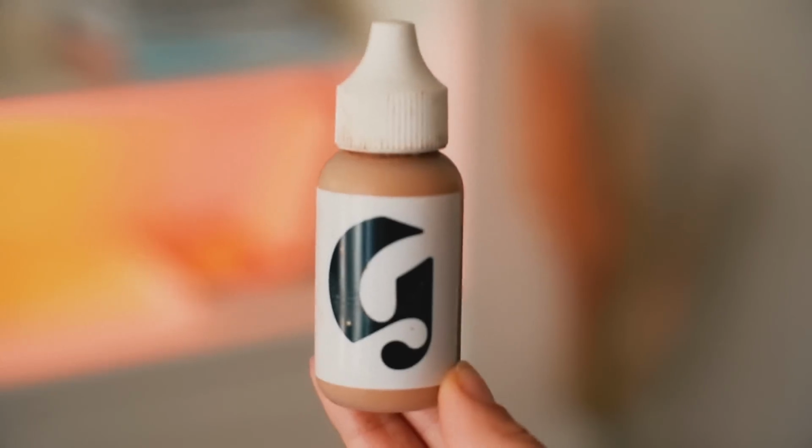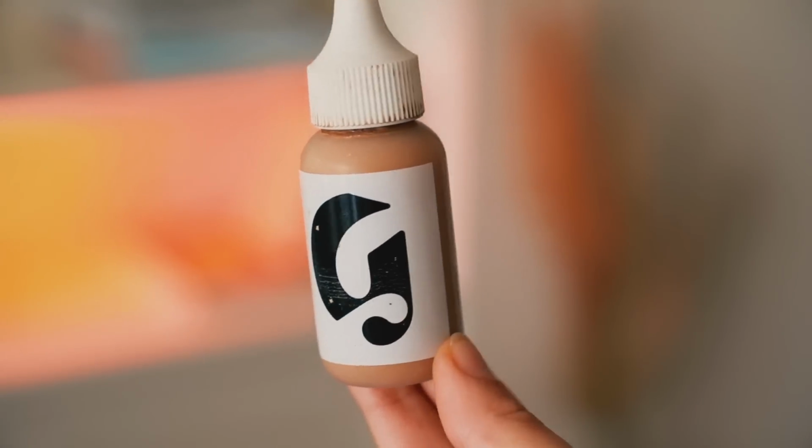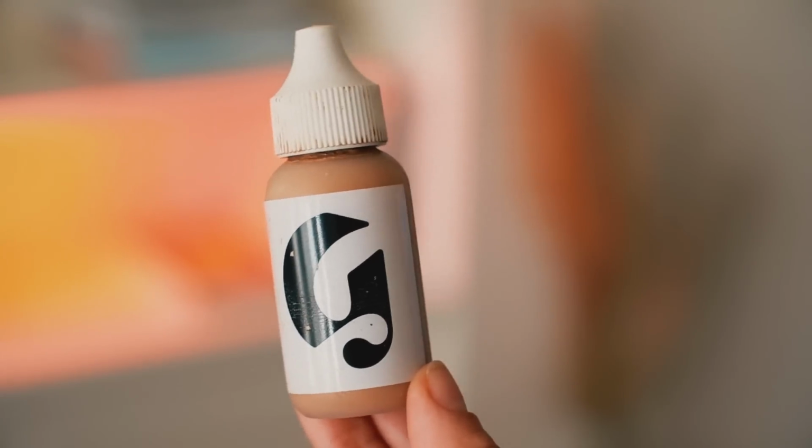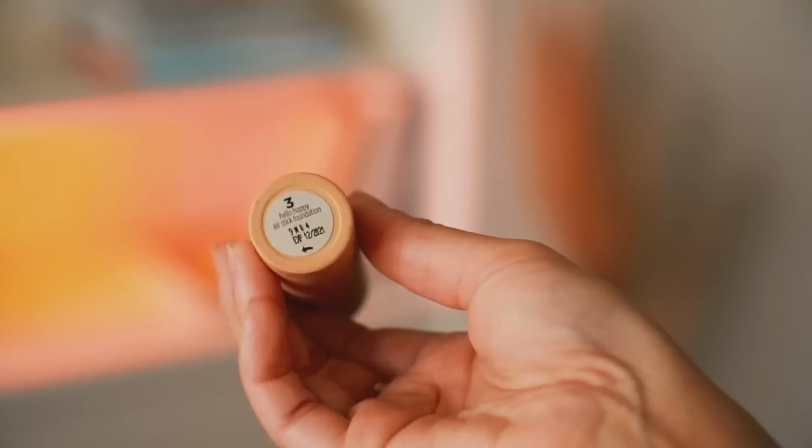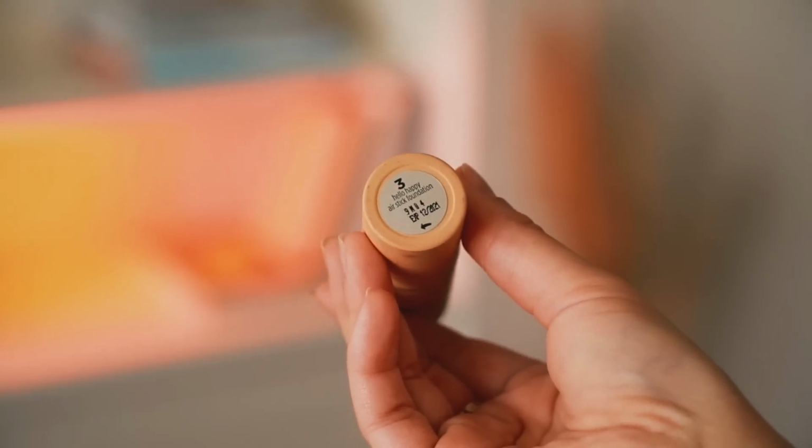For the foundation, I'm going to be using these two. This is the Glossier Skin Tint, and I love the stuff. I'm almost out of it. As you can tell, it is very beat up. And here I have the Benefit Stick Foundation. I've always been against stick foundations, but as of lately, I really like it. I feel like it's the perfect little coverage that I need.